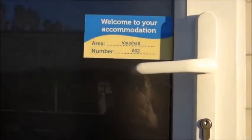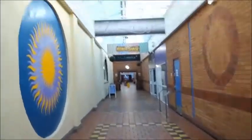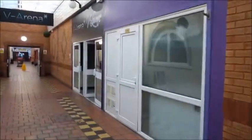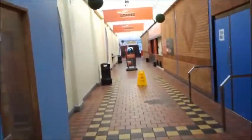I don't think we showed you the outside of our caravan. This is that. We are number Vauxhall 602. This is our little area. It's part of the entertainment centre. The lounge, beach shack, arena. That's where the bars are, where we visited last night. It's nice that it's undercover, so I think it's good for winter and rainy days. And then we have Late Night Loaded, which is one of the food places. You can get pizza.